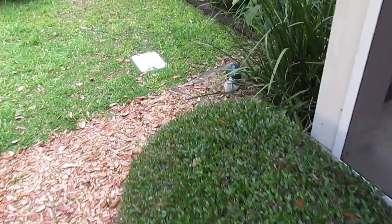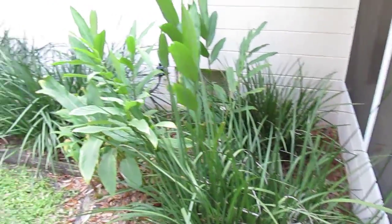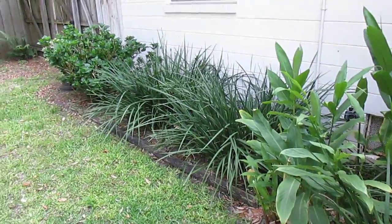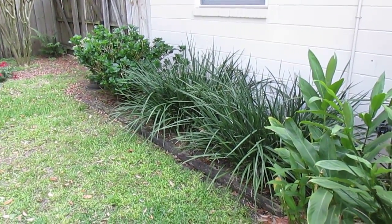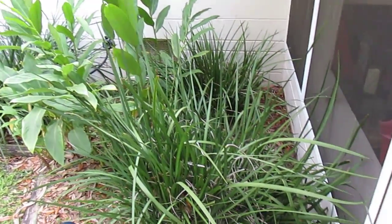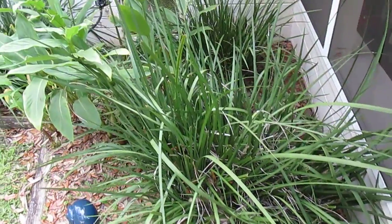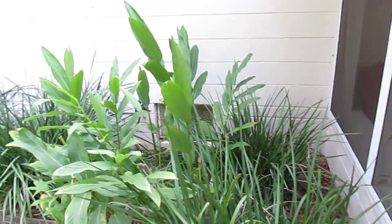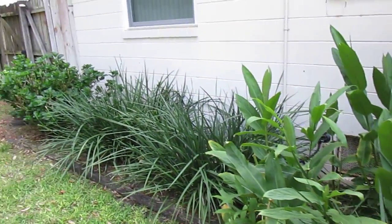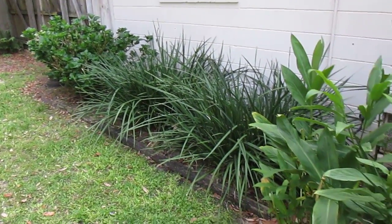Then over here across the back of the house we've got African iris. They bloom really nice. It's like you don't get that many blooms, but it looks like it has more than it actually has. When they bloom, the flowers come up pretty high, and it looks like you have more blooms than what's actually there. It's kind of an interesting plant.